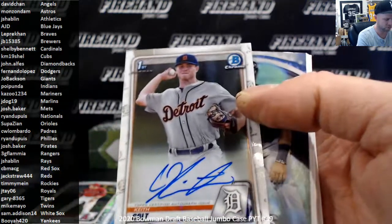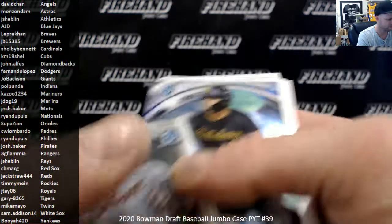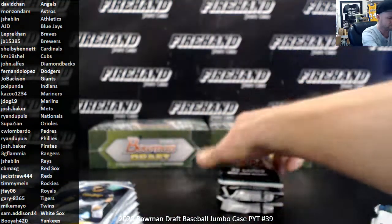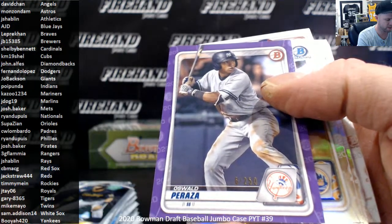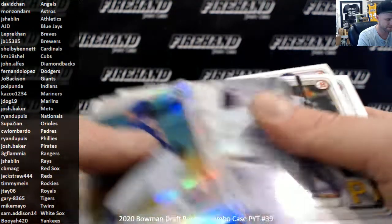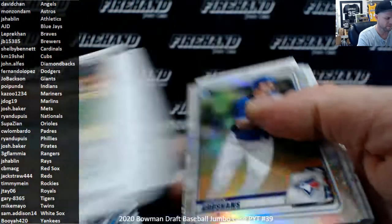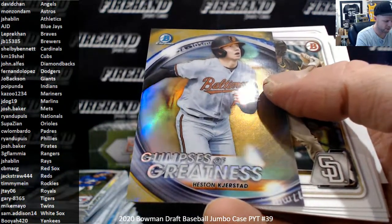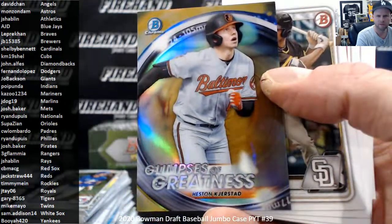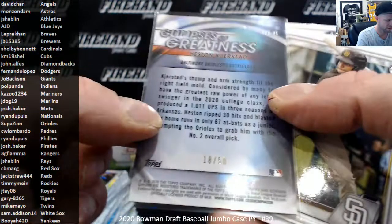Tigers, Keith Colt, base auto. Detroit Tigers, Gary. Purple paper to 250, Oswald Peraza, the Yanks. Glimpses of Greatness Gold, Heston Yerstad with the Orioles and Super Zion. This one is 18 of 50.